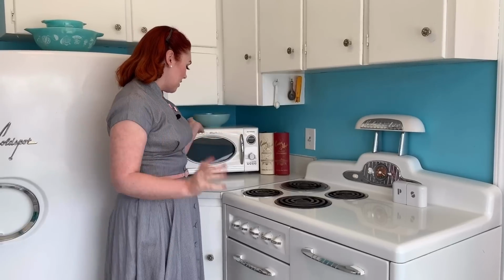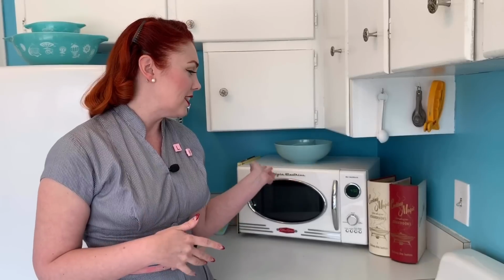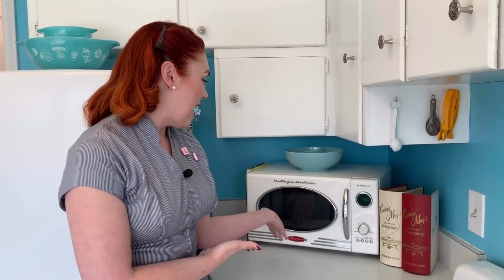But let's move on and talk about this microwave. I know that most families did not have a microwave in the 50s. It was very expensive. They did exist, but they cost the equivalent today of around $11,000 to have one in your home. So crazy expensive if you had one. I know that this is not exactly period correct, but who doesn't need a microwave? It's impossible. So I have this awesome retro one, and my mom gave it to us for Christmas, and she found it on Amazon. So that I can link for you if you are interested.